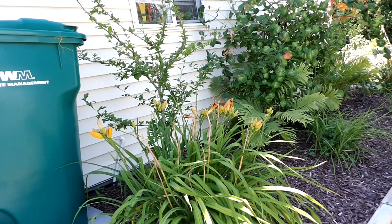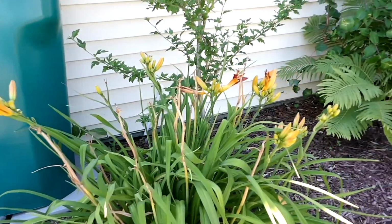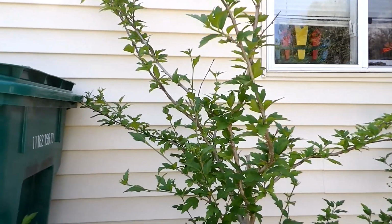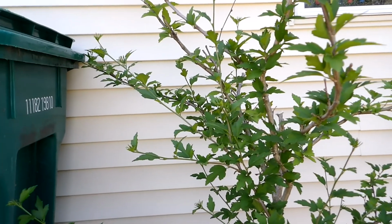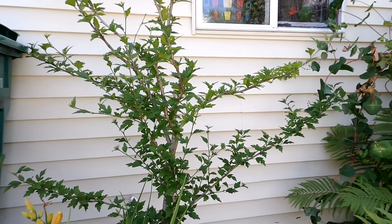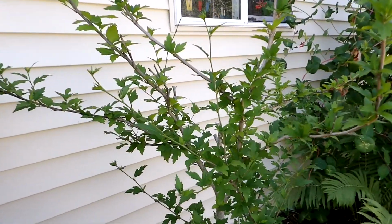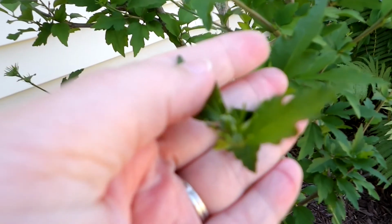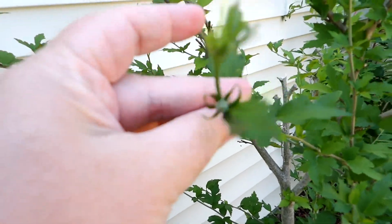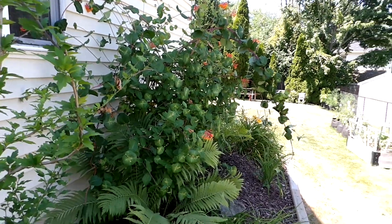Here at the garbage garden, we have some activity, lots of day lilies, and then for the first time, don't know if you can see it, for the first time our Rose of Sharon may be getting some flowers. Here, let me take you up here. Look at that. This is the first time we've had flower buds. So excited. Our honeysuckle is starting to bloom for a second time.